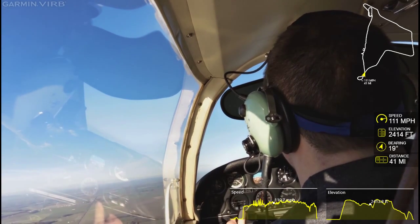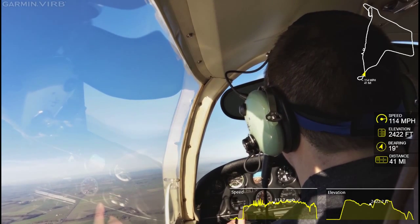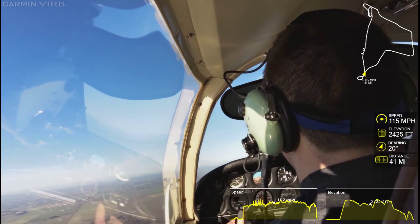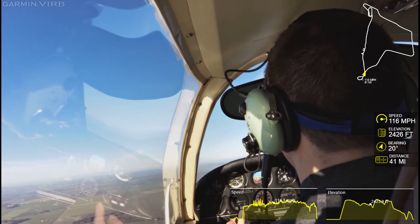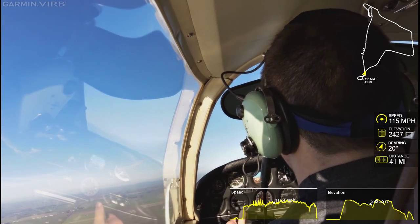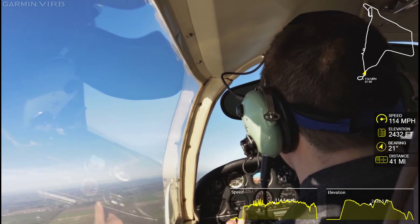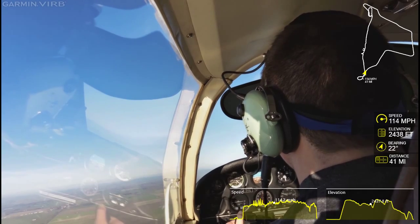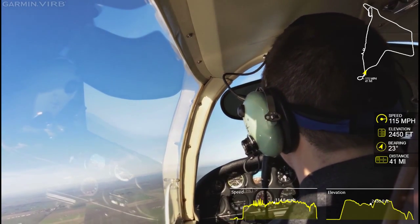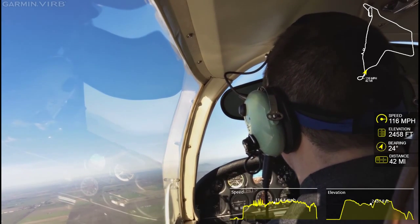Lebanon traffic, Colt 04 Zulu is turning left base for 34, touch and go, Lebanon. Albany traffic, left crosswind for 34 Albany. Arrow for traffic, Citation 603 Whiskey Sierra, entering the left downwind for 34, full stop. Lebanon traffic, 04 Zulu is turning final for 34, Lebanon.